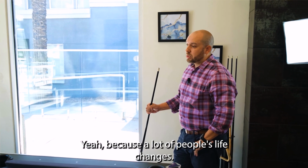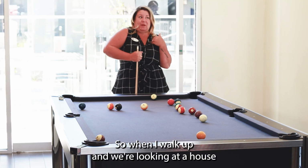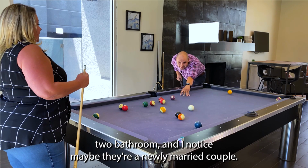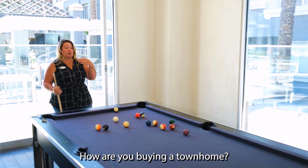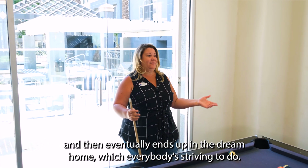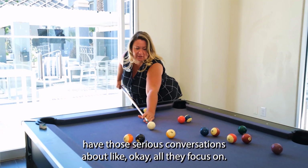That's pretty smart. Yeah, because a lot of people, life changes. Get married. I know, myself included. And that's one of the biggest things that I ask my clients. So when we're looking at a house, a 3-bedroom, 2-bathroom, and maybe they're a newly married couple, I ask them, hey, what are your life goals? What are you guys trying to do? Is this your first townhome? Are you buying a townhome so you can create some equity and then turn around and have that down payment for the next home that you want, and then eventually end up in the dream home, which everybody's striving to do? Yeah, and I think a lot of people don't have those serious conversations.